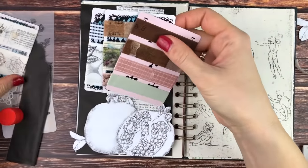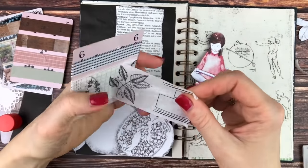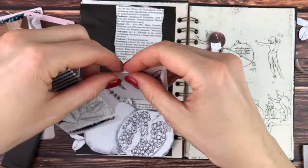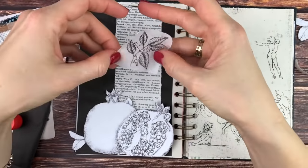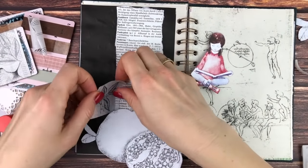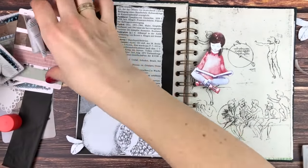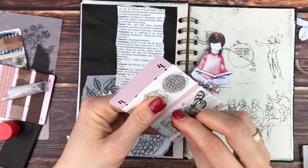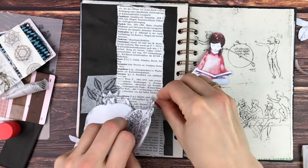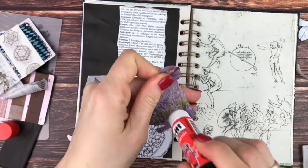So I also wanted to include some of her lovely washies. Gosh, I love every washi she sent me. It's like totally my taste. So I'm just adding some bits to the background as well. Trying to find another one. Yeah, and then I'm ready to glue her down as well.